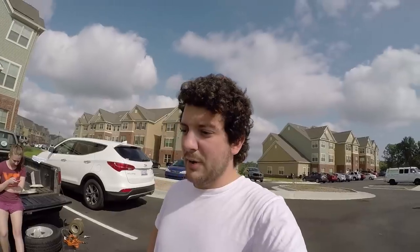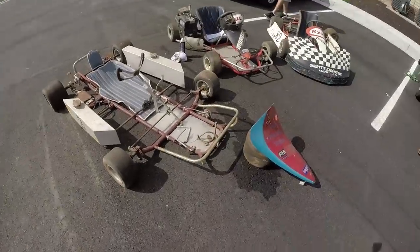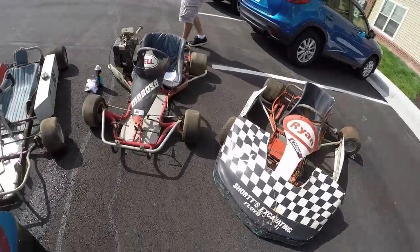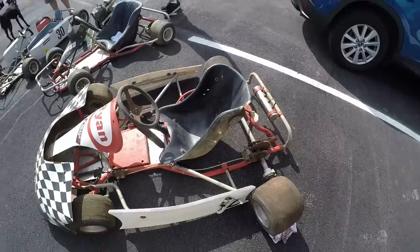We might do a build off with these go-karts. We're not sure, so let us know what you want to see us do with them. Like I said, a build off would be pretty cool, and then have a race, maybe a 24 hour Le Mans race in our backyard or something. But let us know what you want to see realistically, because not every one of these go-karts can get a 600cc Kawasaki engine.